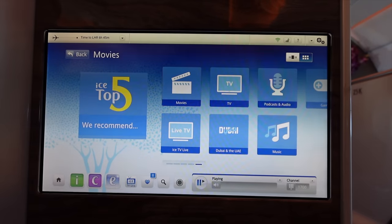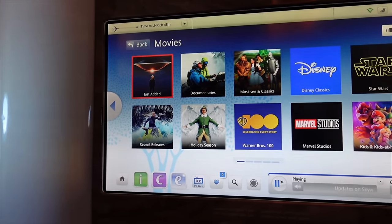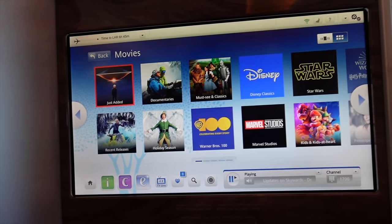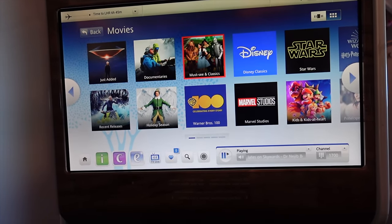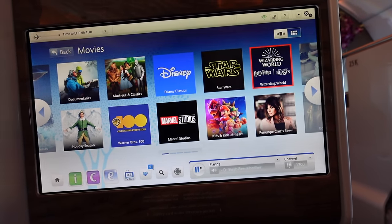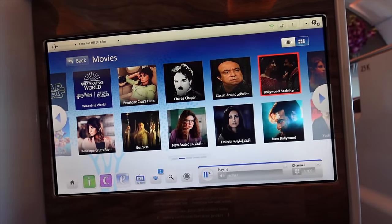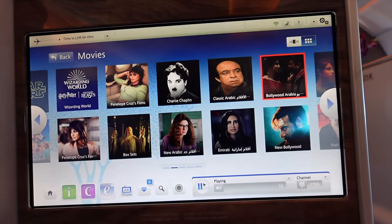I want to show you some of the movies they've got going on, and sorry about the little flicker on screen. Oh, there's some just added ones, and honestly, like I said before, the entertainment system at Emirates, from my experience before, in all the cabins is fantastic. They've got literally so many films and TV shows and games available for you that you're just going to be overwhelmed. So as you can see, there's a lot going on here.